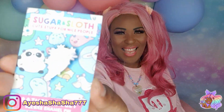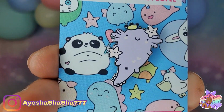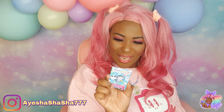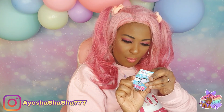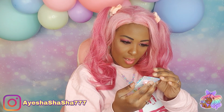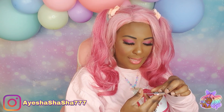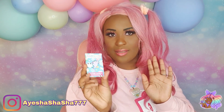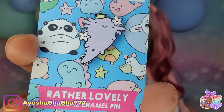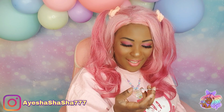It's Princess Axolotl! But it's a purple one. So is this the same one? Does it have her name on here? It doesn't have her name on here, so I'm guessing that it's her, but she's just decided to be purple for the day. That is so cute. Oh my gosh.